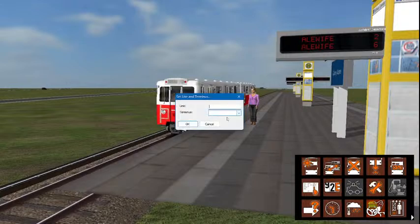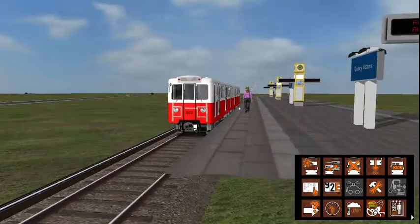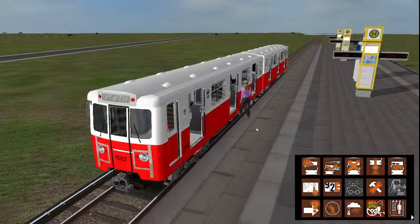Let's see. I want to see if people will board my train. Oh, yes, they would. So basically, I am running actual service. Good morning.